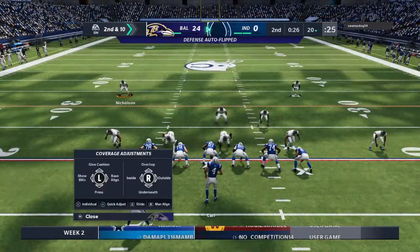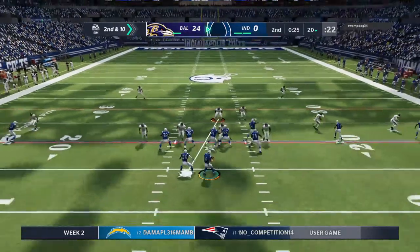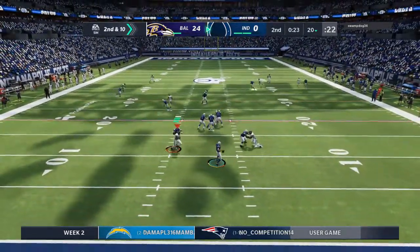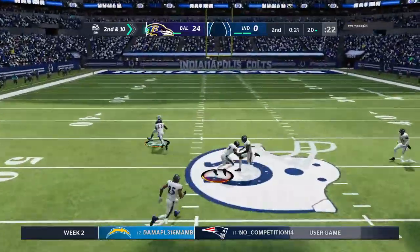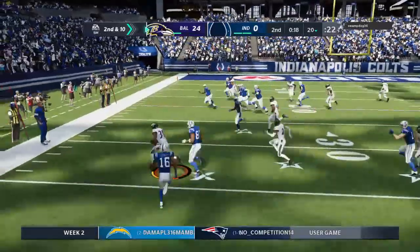After the incompletion, here's 2nd and 10 from the 20. To throw again. Carr, he's going to let it go again. He rifles one that's intercepted. Monte Nicholson picks it.